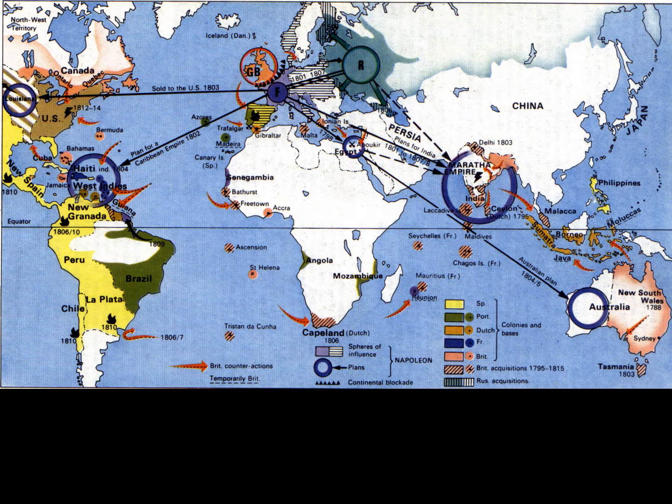These show the 17th, 18th, and 19th century colonial empires. This specifically is the Napoleonic Wars, the fight between the French and the English, showing their competing interests in North America, the Caribbean, South Asia, Australia, and the Mediterranean, as well as coastal parts of Africa.